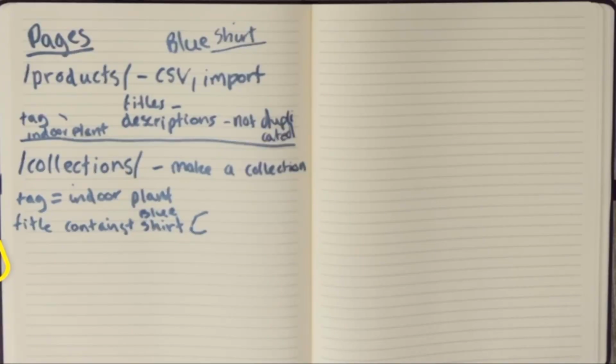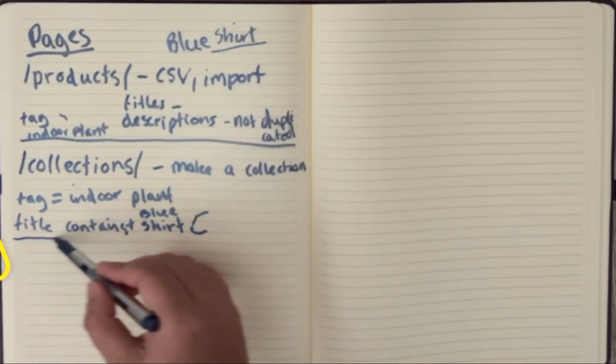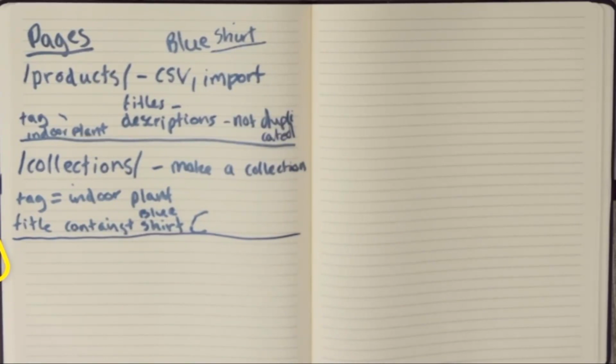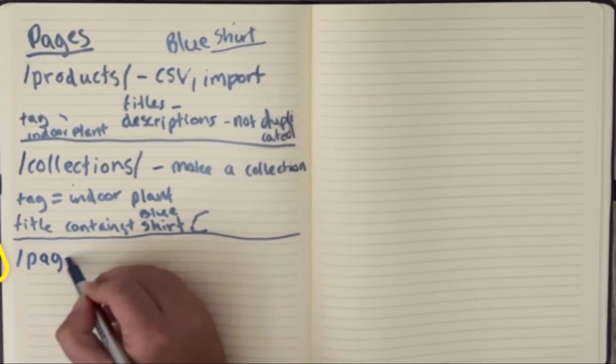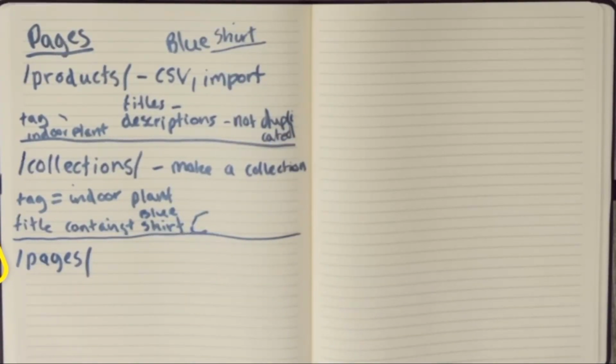Okay, so let's say that we've created all our collections, we've got all of our products. What do we do next? Now, what I personally like to do is I like to create some pages. Now, what do I mean by pages? I mean, of course, slash pages, because again, Shopify is extremely uniform.